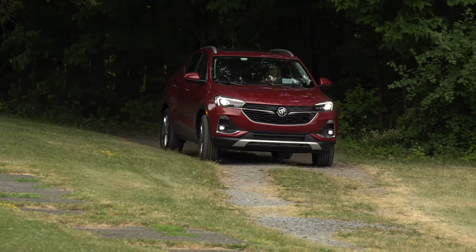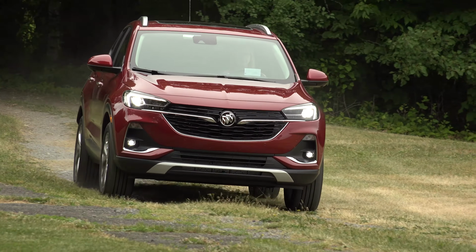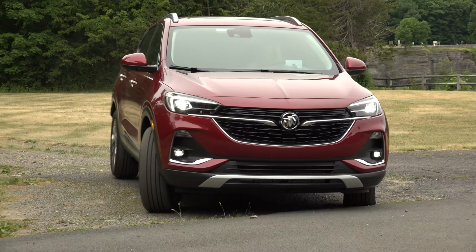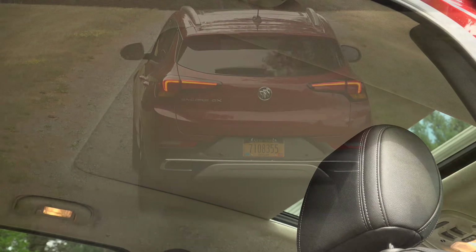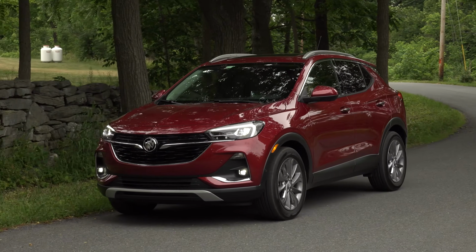The Encore GX should do very well for Buick because it plays to the same feature-conscious audience as the highly successful Encore, just bigger and with a better powertrain for not much more money. It is not a driver's choice, however. Imported from Korea along with its Chevy Trailblazer counterpart, the GX is on sale now. For TestDriveNow.com, I'm Steve Hammis.